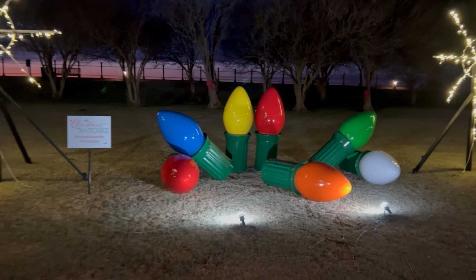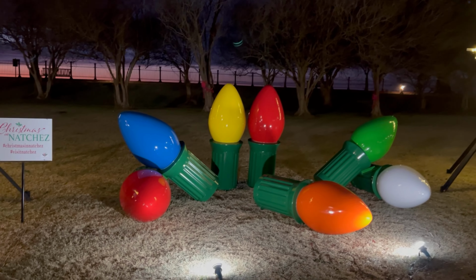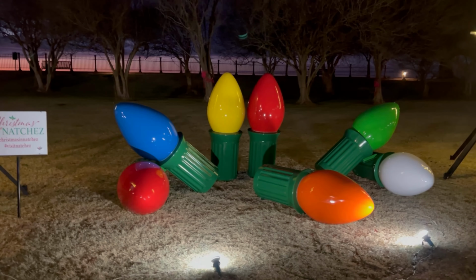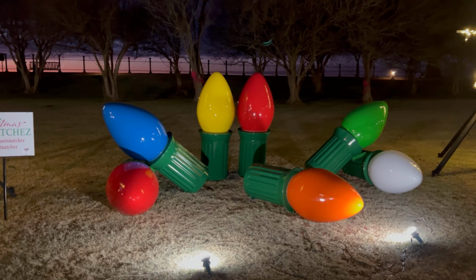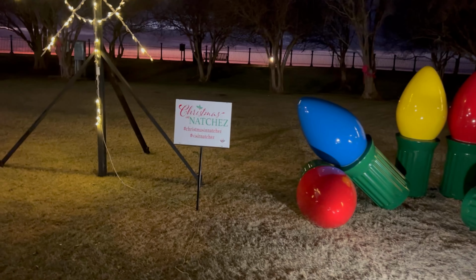Jerry actually, I can't even say it without laughing. He looked out this morning at breakfast and said, oh my goodness, the wind must have been so strong it knocked some of the lights over. Like, I don't. They're knocked over, look at that.